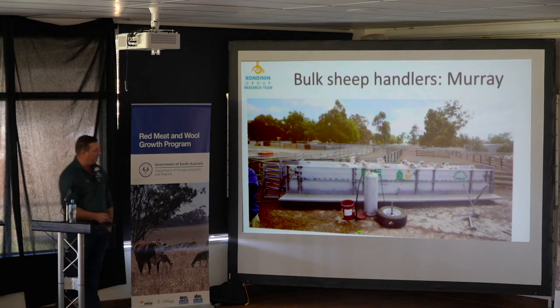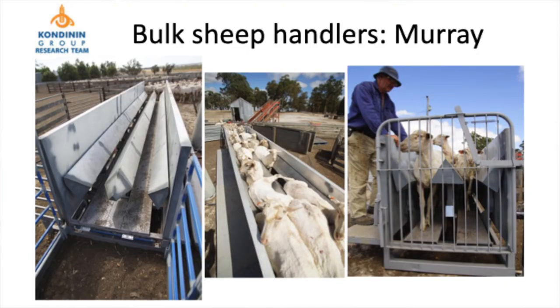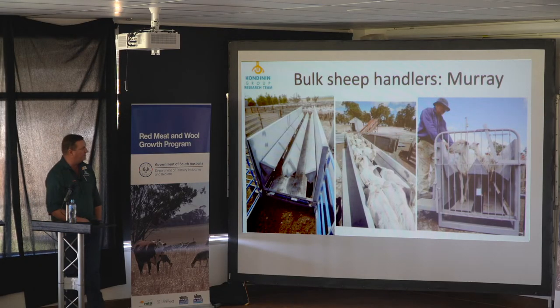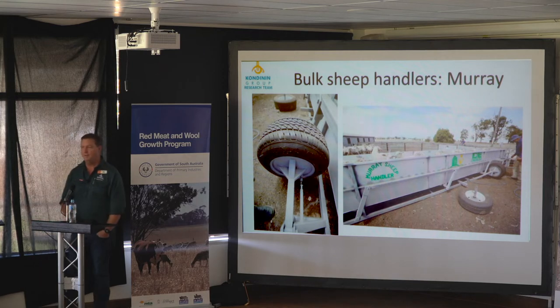And I don't think we saw one that didn't have some welding on it. And that's one of the things that I think people often do, they might customise the unit themselves to suit their yards or suit their operation. There's two V cradles, as we mentioned. So just as sheep are running into the Murray handler, just as it's getting pretty full, you elevate, and it's got an interesting sort of mechanism to lift everything. It actually uses a car tyre, inflates that. As it inflates, it pushes out and lifts the sheep up, or lifts the Vs up. So the Vs can actually be adjusted for larger or smaller frame sheep.